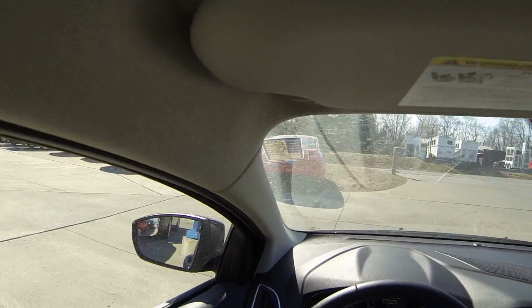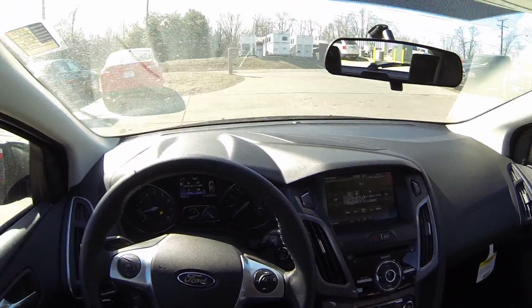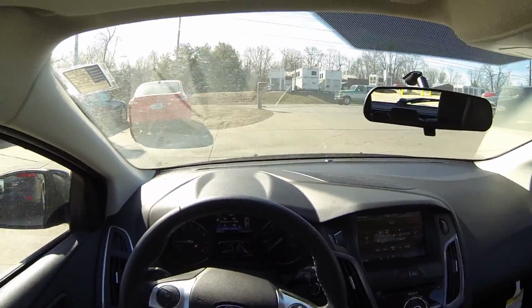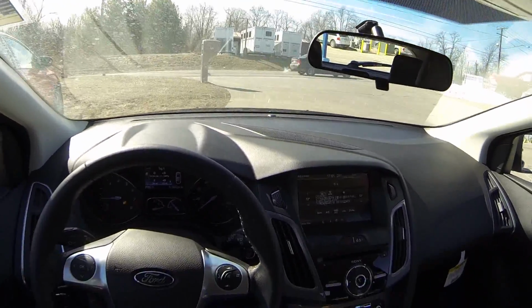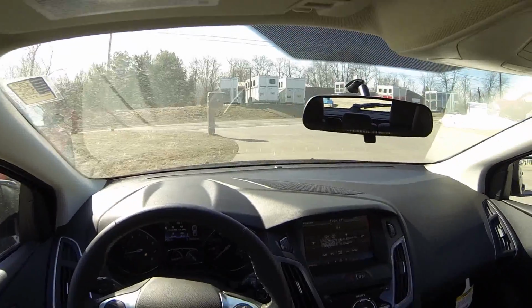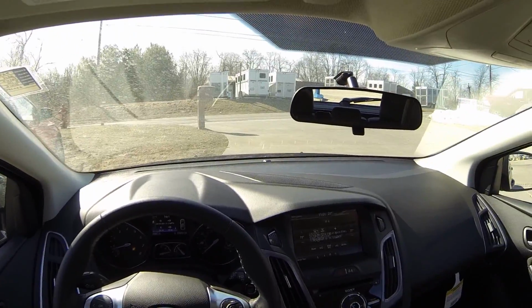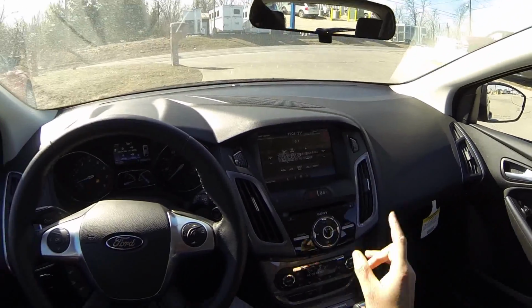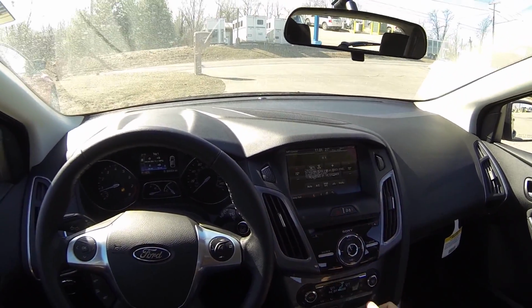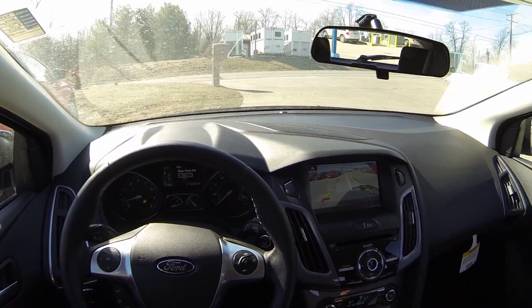I just bumped the camera there. Oh, check this out. Huge fan of this. Let's take a look at this. So, huge fan of the backup cameras. We have a backup camera in our 2013 Ford Explorer, and I hardly ever use my rear view mirror anymore. As you watch here, we're going to put it into reverse, and bam, we have the park aid. Rear park aid is on.